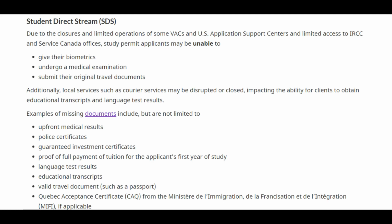Now, there are some updates about Student Direct Stream, SDS. Due to the closures and limited operations of some visa application centers, and limited access to IRCC offices in several countries, study permit applicants may be unable to give their biometrics, undergo a medical examination, or submit their original travel documents. Additionally, local services such as courier services may be disrupted or closed, impacting the ability of clients to obtain educational transcripts or language test results.